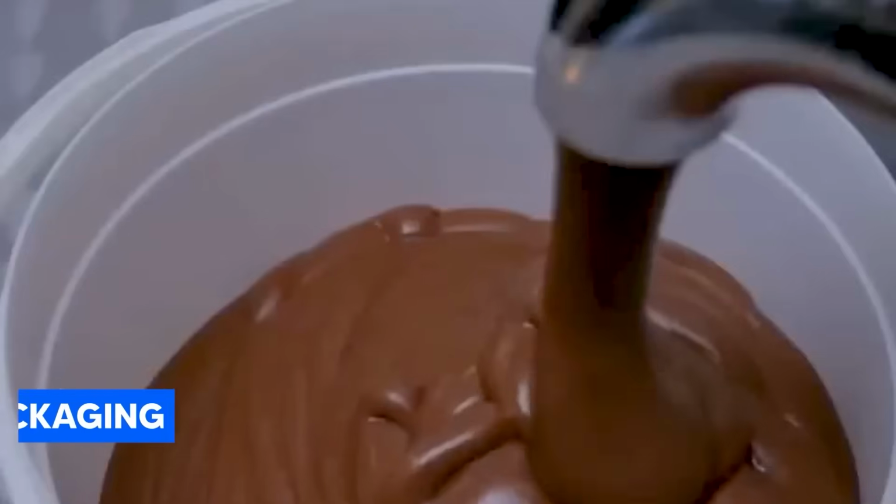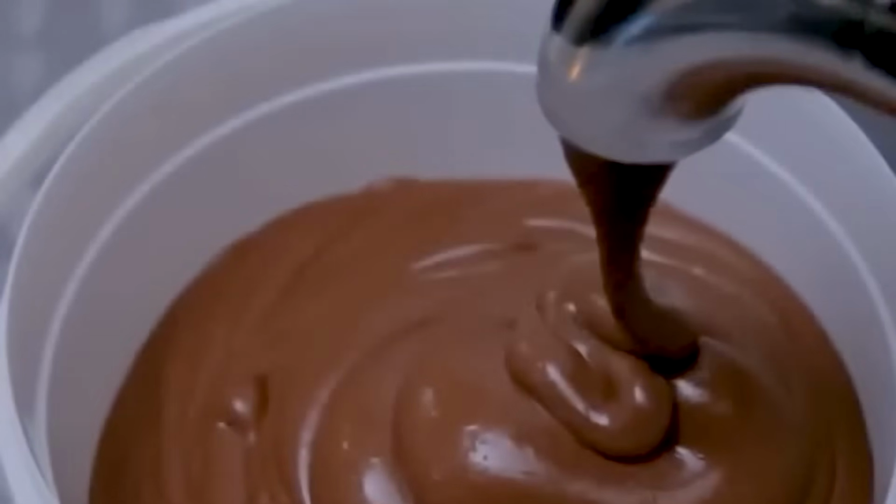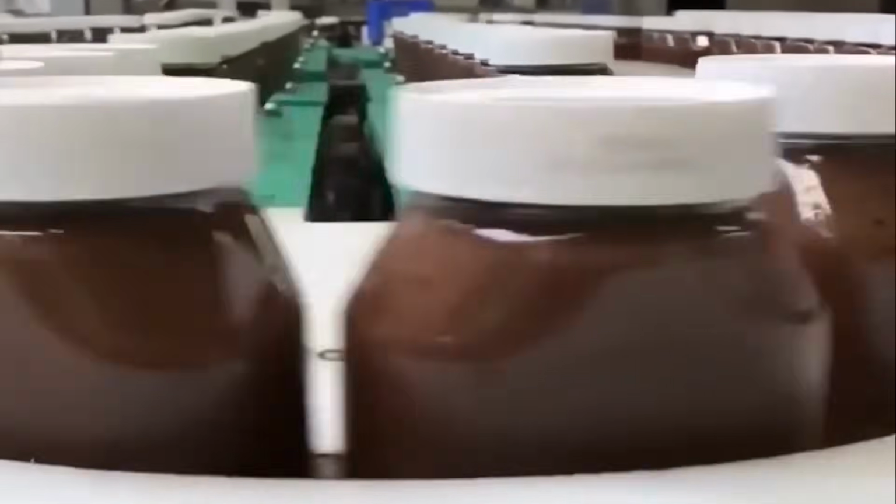The final step in the manufacturing process is packaging. The peanut butter is pumped from the mixing tanks to filling machines, where it is dispensed into jars. These filling machines are capable of handling thousands of jars per hour, ensuring high efficiency. The jars, typically made of food-grade plastic or glass, arrive at the factory pre-cleaned and are sterilized again before filling. The filling nozzles are designed to dispense precise amounts of peanut butter into each jar, ensuring uniform weight and volume.